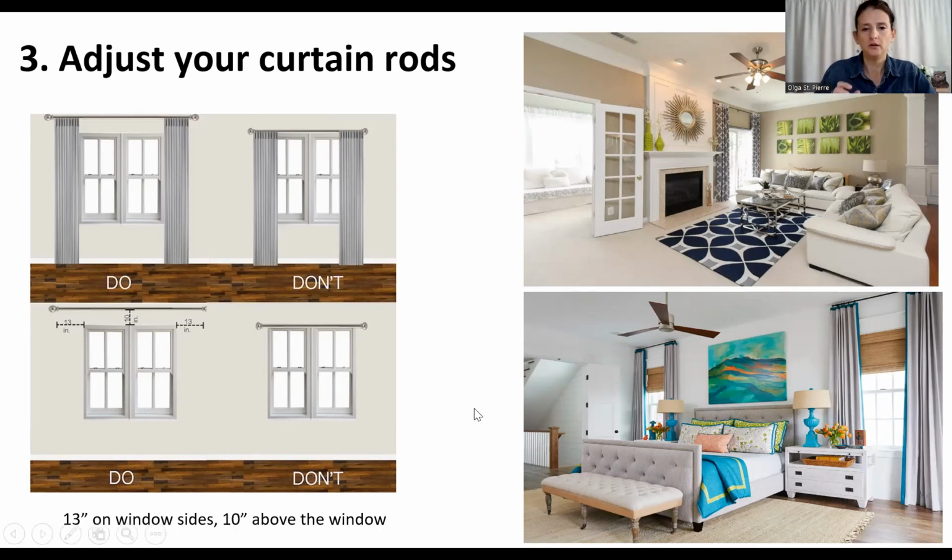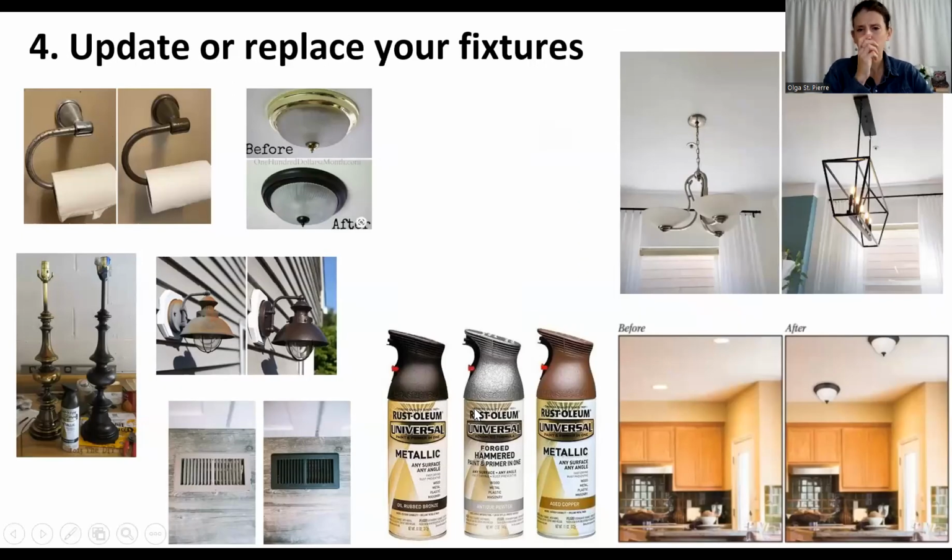All right, let's head into another project that you can paint, and that is your light fixtures. Rust-Oleum, as a lot of you know, is one of my favorite brands, and you can paint just about anything. So before you throw away some of your light fixtures and maybe your faucets that are reminding you of how old the house is, let's try to paint them.